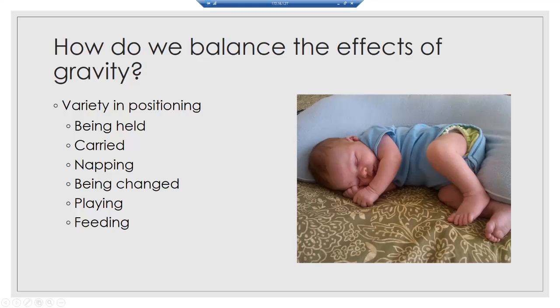There are many positions that infants can be placed, but parents have a tendency to lay their babies on their back a lot. They see that as a safe position, especially with the back to sleep campaign, or they're in their car seats or strollers, which are often your car seat on just wheels, rock and play type hammocks or other types of sitters. Each of these has a strong passive effect of gravity on a baby's head, and that's one of the things that we want to vary.